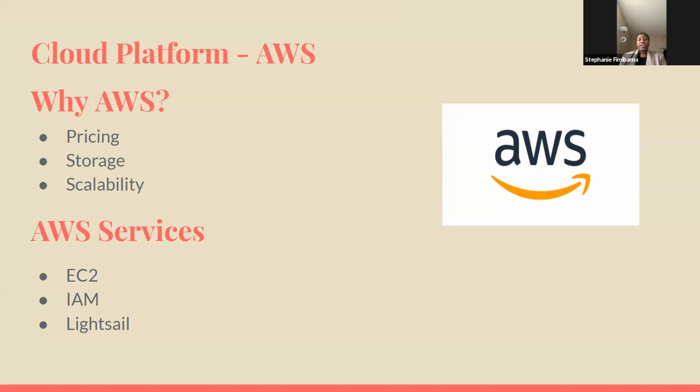We also used IAM, and this is a security service that allowed other members to directly access our server without signing into their own AWS accounts. We also used Amazon Lightsail for our website hosting, and Skylar will talk more about that. Next slide.